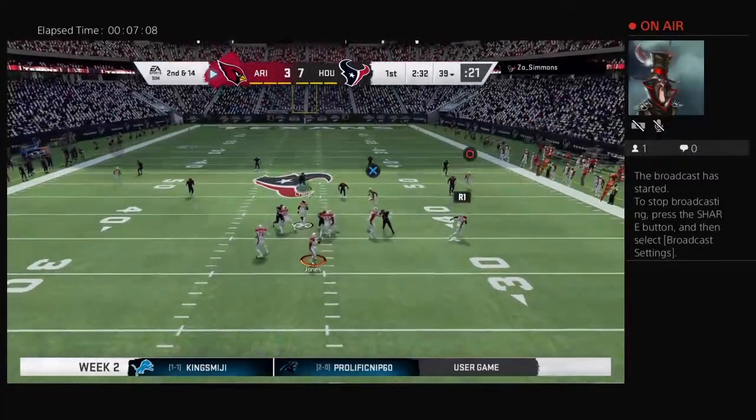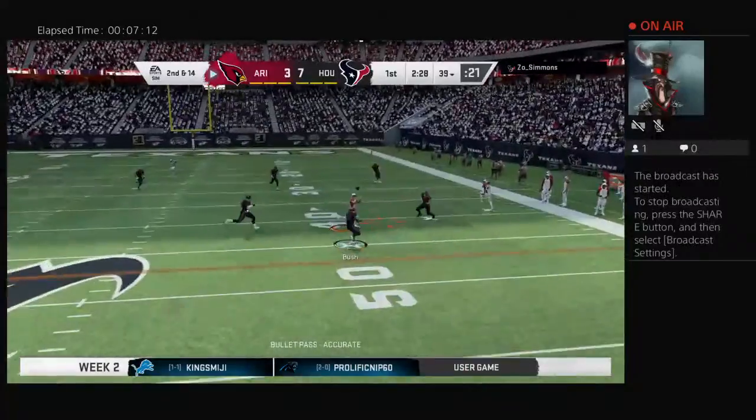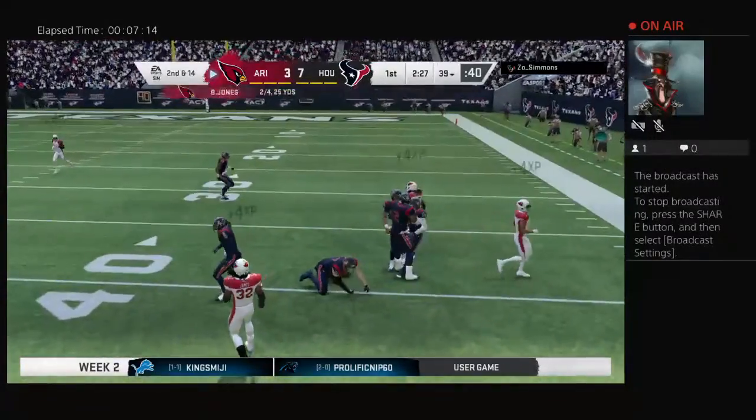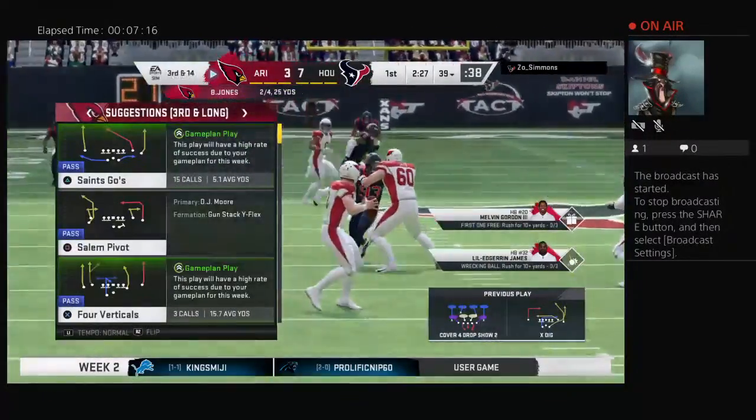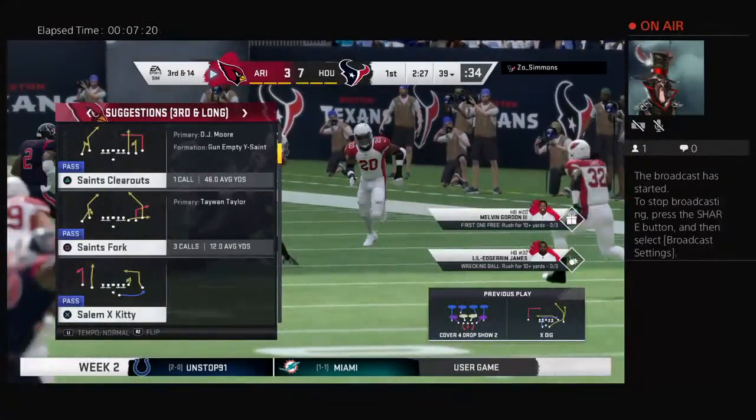So when you talk with GMs who are putting together a team, a lot of them say we're going to build from the inside out, because if you control the line of scrimmage, you control the rest of the ball game, and that's what we're seeing here. They're actually playing in the offense's backfield, not necessarily just playing at the line of scrimmage.